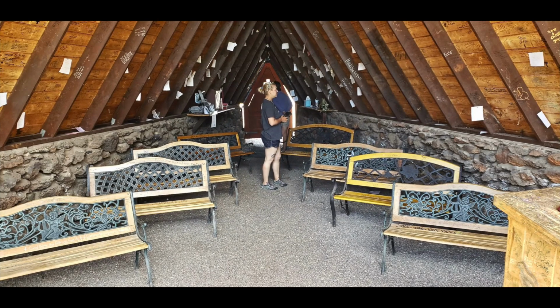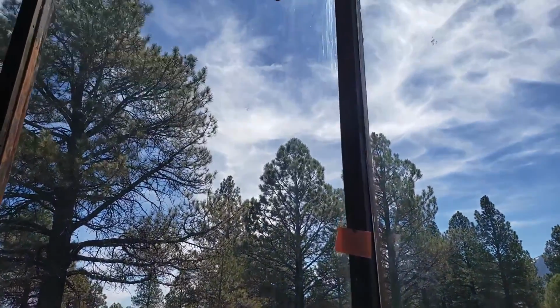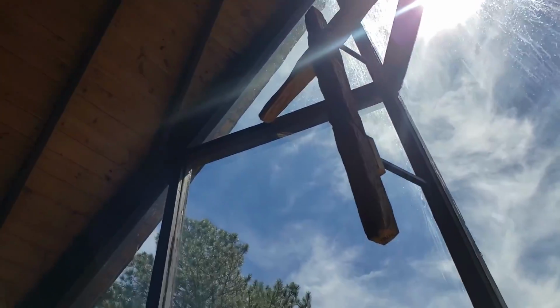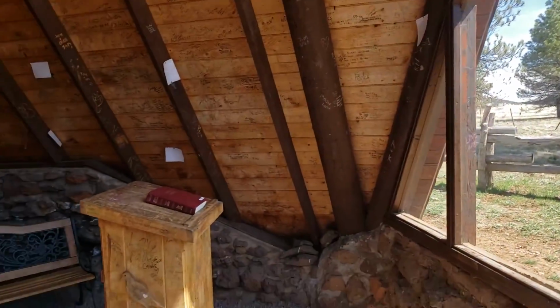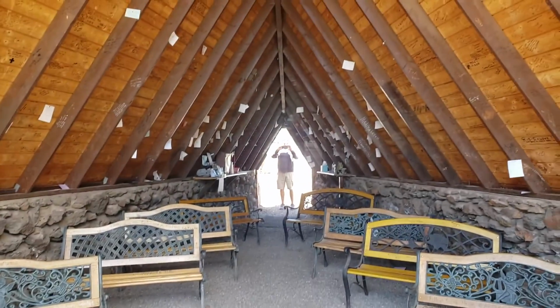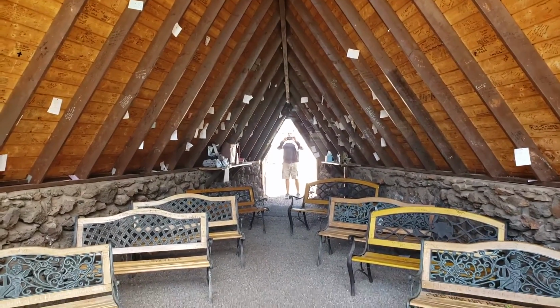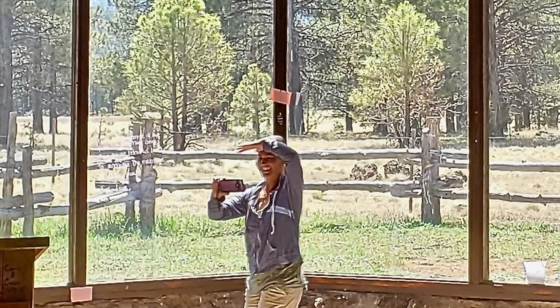It's really, really charming. It's got history. If you're interested in the area, definitely look it up. I've passed it a dozen times, and I'm glad I finally stopped in to check it out.